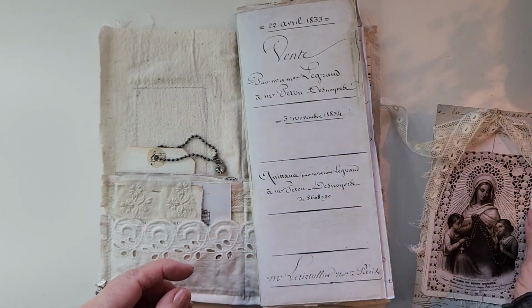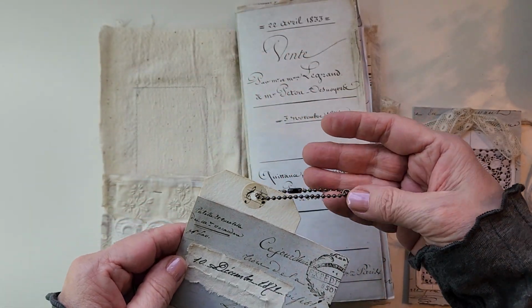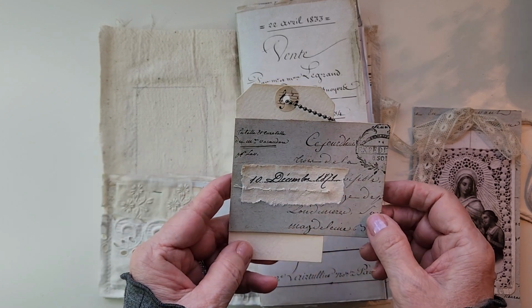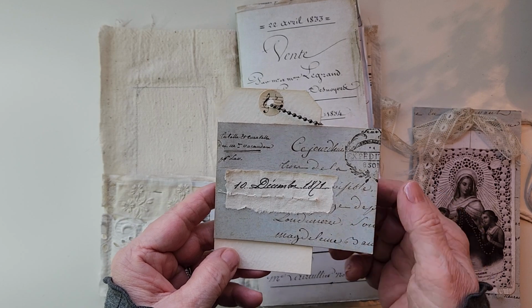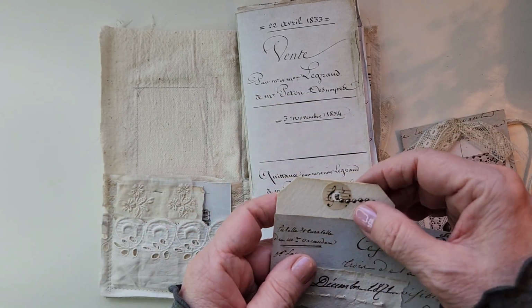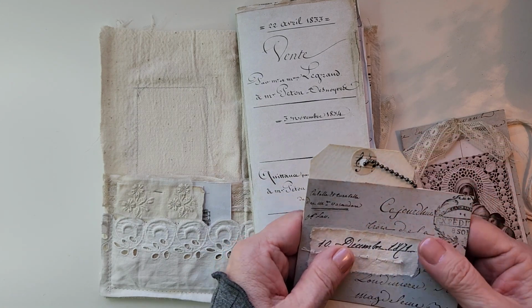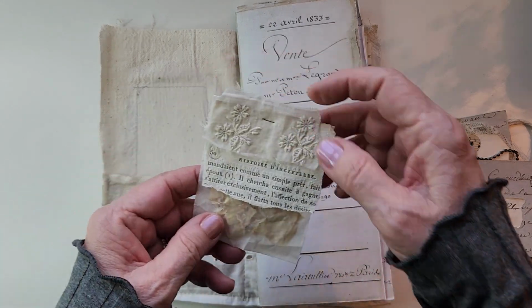Just a tag. And I love this tag. You open it up. She hinged it. This is the most beautiful blue color. Love that. And notice the ring. I forget what they call those. That is so pretty with the music paper.